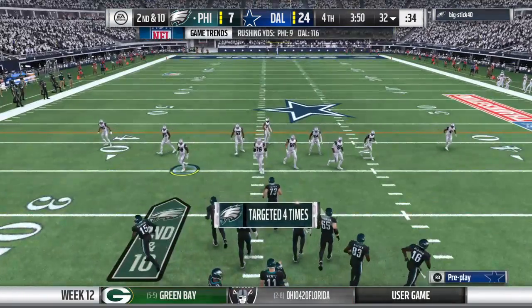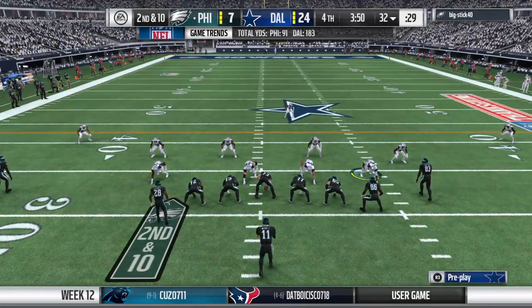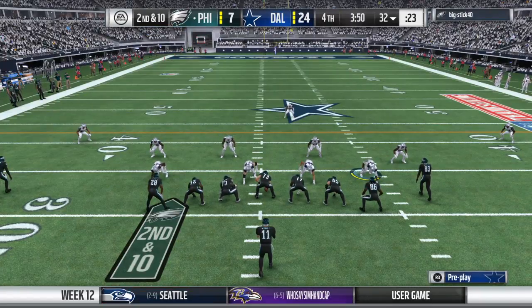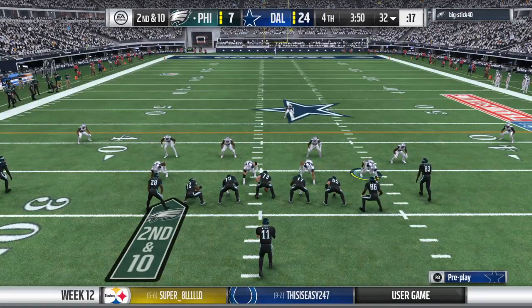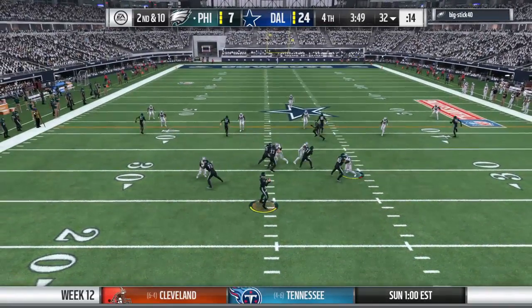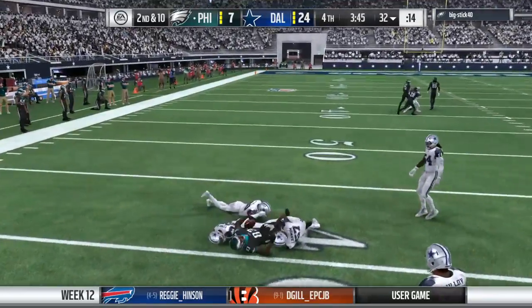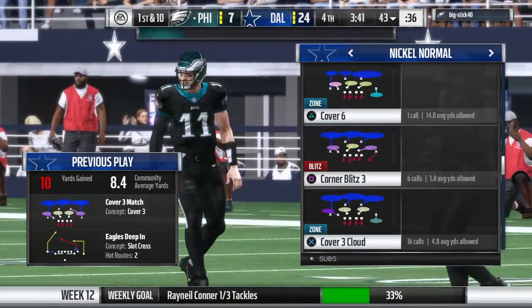Offense looking to avoid a 3rd and long. It's 2nd and 10. Wentz will try again on 2nd down. And he comes back with one complete. And they get him down, but not before he takes it across the 40-yard line.